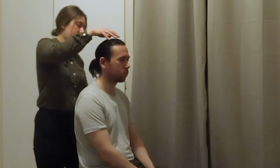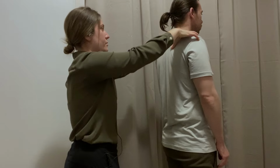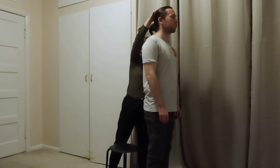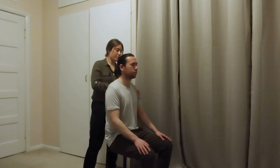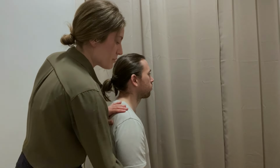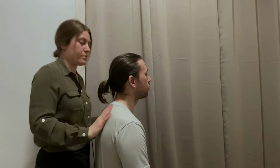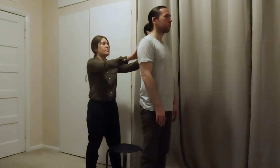Move your shoulders back a little. Can you stand up for me? And then sit down. Try not to move that at all. Just sit down, just with your legs, yes. And it'll guide you. Very good. Again, stand up, try not to move anything that I've adjusted, just with the pressure of your legs. Very good. Very good.